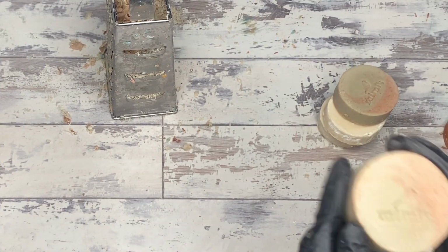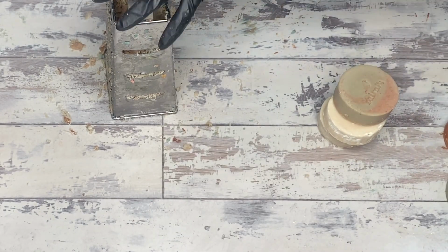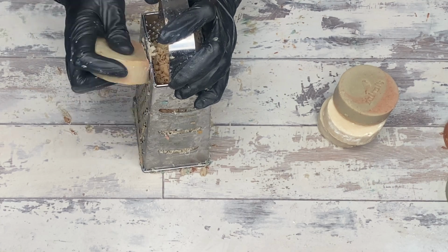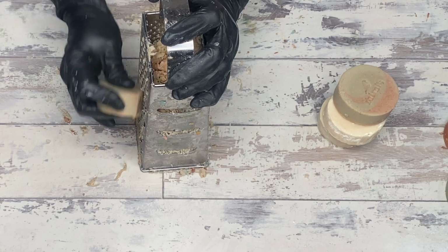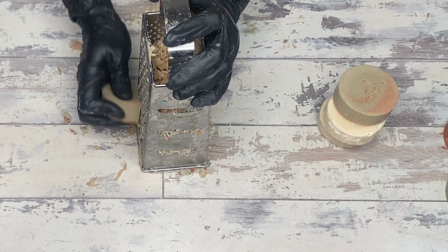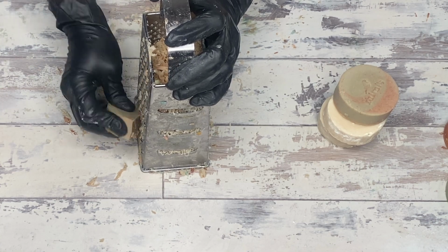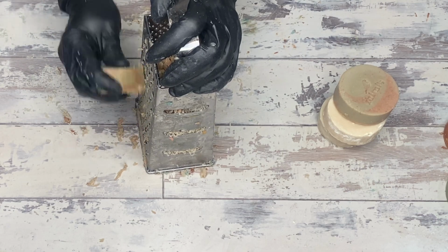Okay, so first up, the low-hanging fruit. What is milled soap? Well, this is milled soap. The definition of milled is to reduce to fine particles, so that's what we're doing. And so rebatch is therefore milled. So you can call your rebatch soap milled, hand milled. It's fine. Whatever you want.